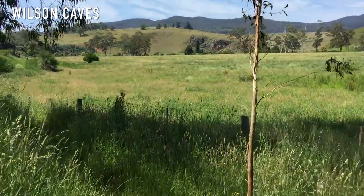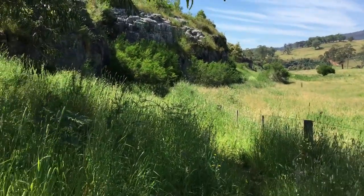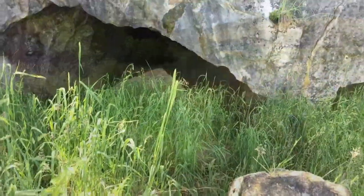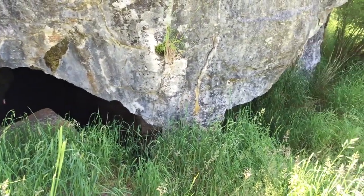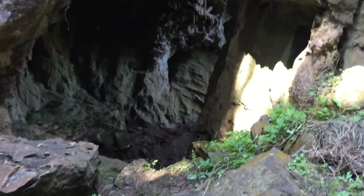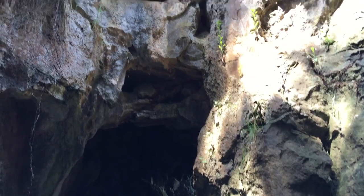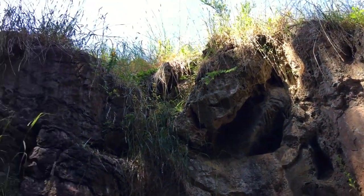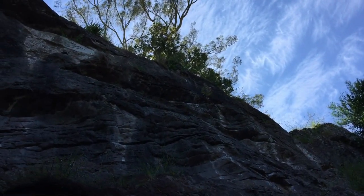Walking down to the Wilson Caves. It's quite a bit hidden away, the Wilson Caves. Mark is leading the way to the left. Found ourselves a little sinkhole, kind of. As long as the rest where we were in before doesn't cave in like this.